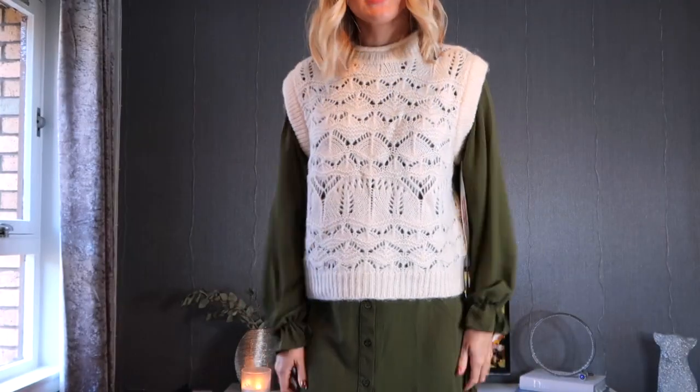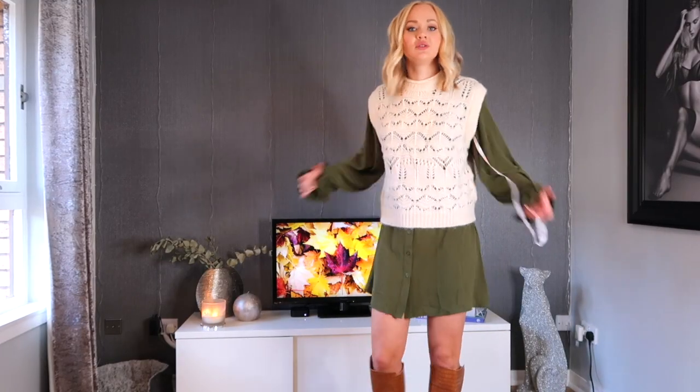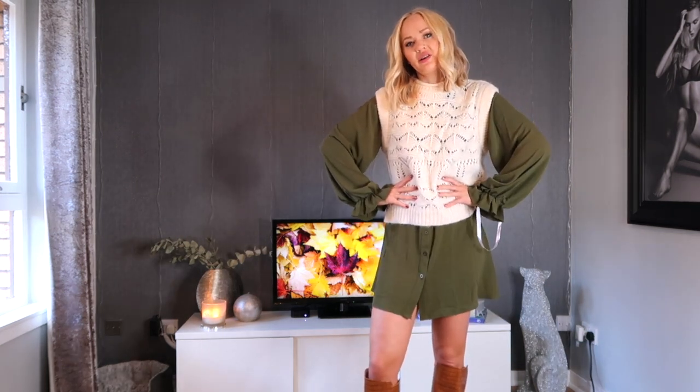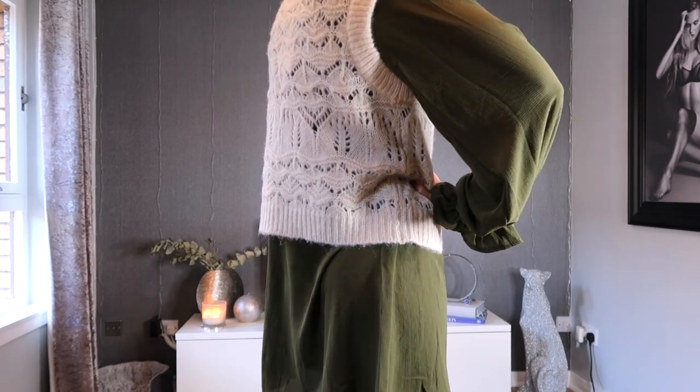Okay, so I've popped this over the little khaki dress. I mean, it does make quite a cute outfit. You're not going to be cold because you've got this nice warm wintry layer on, but yeah, I would probably actually pair it with some jeans personally. I think I will try it on with a few other things.